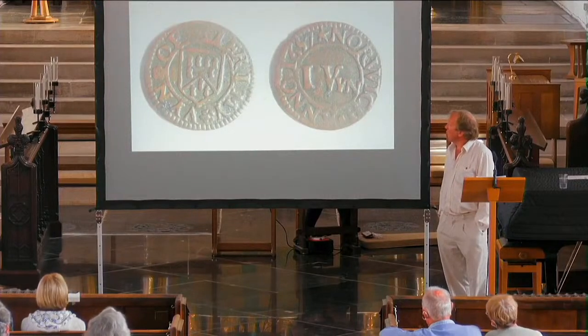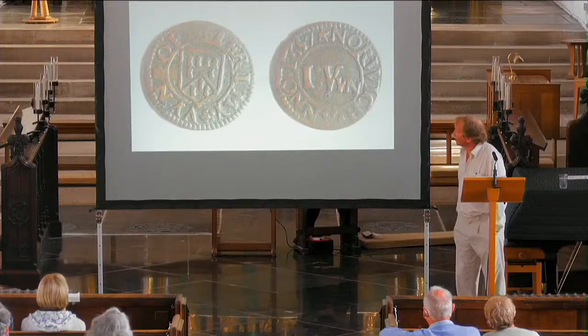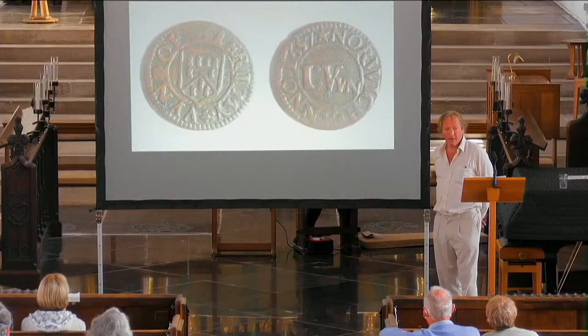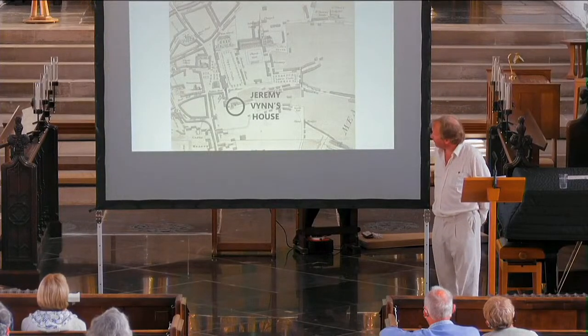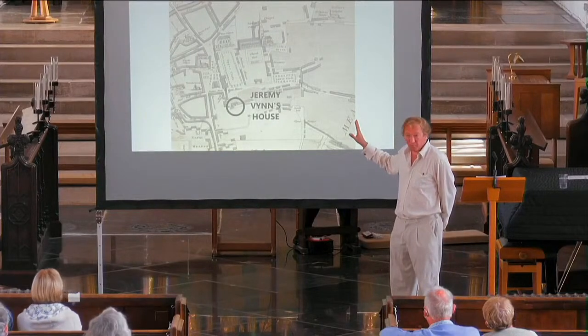One more issuer who starts his career in Mancroft but moves on. He is Jeremy Vinn, Grocer's Arms, token issued in 1657, early in a career which lasts until 1705 when he dies. Rather nicely, his house survives. I said he moved away from Mancroft. He moves to the cathedral precinct.